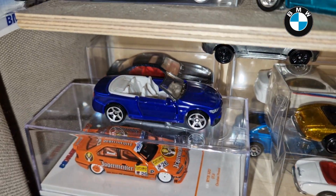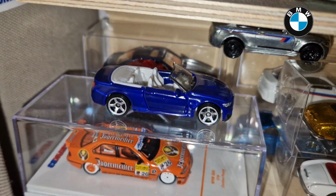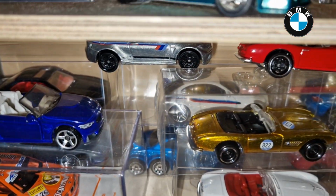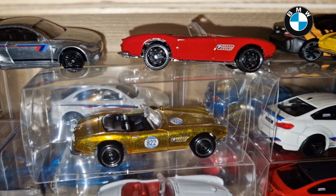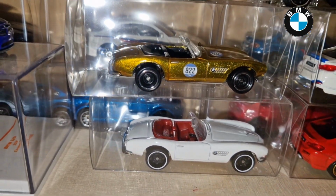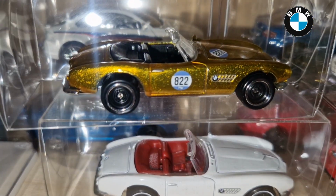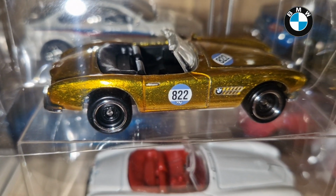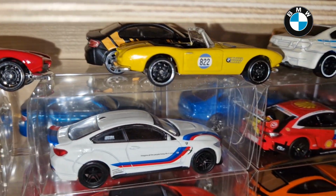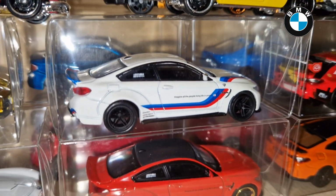Up next there is a Matchbox 825i, a blue M4 Cabrio up front and a 320i race car in orange. The Jägermeister livery is simply timeless. Behind the legendary 507 are several different color versions of the M2 by Matchbox and Hot Wheels. As you can see, this golden boy here is a 507 BMW Super Treasure Hunt, quite special nowadays. Over here on top you can see the regular version of the 507 in a standard yellow tone.